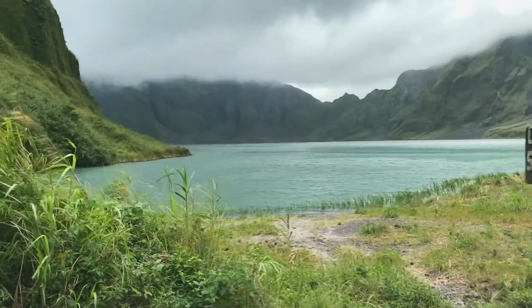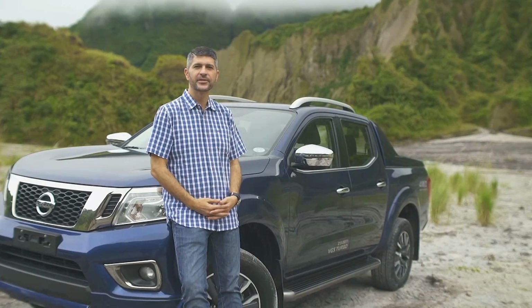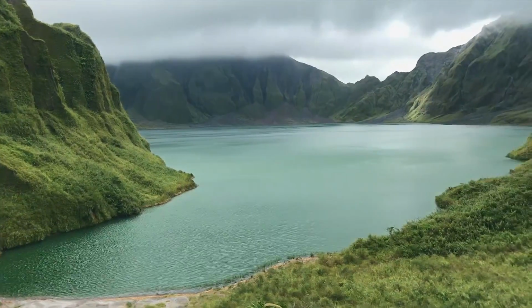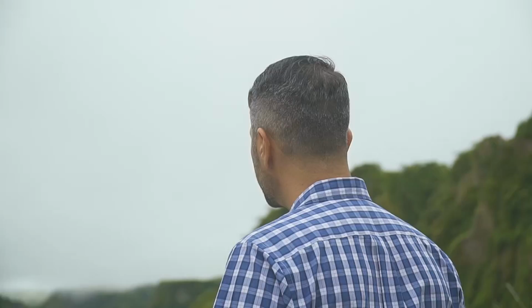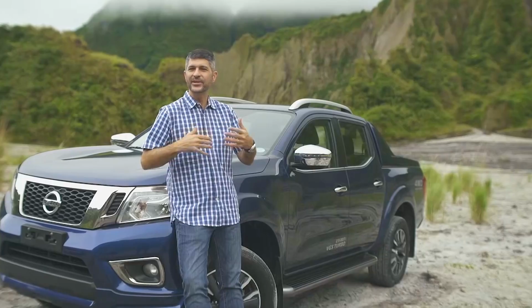Wow, that was one hell of an experience. If you haven't been to Pinatubo yet, the crater, well, this is one that you have to put in your bucket list. It's just one of those treks that is just absolutely awe-inspiring. And it's a challenge for both man and machine. You see, you do it in equal parts.